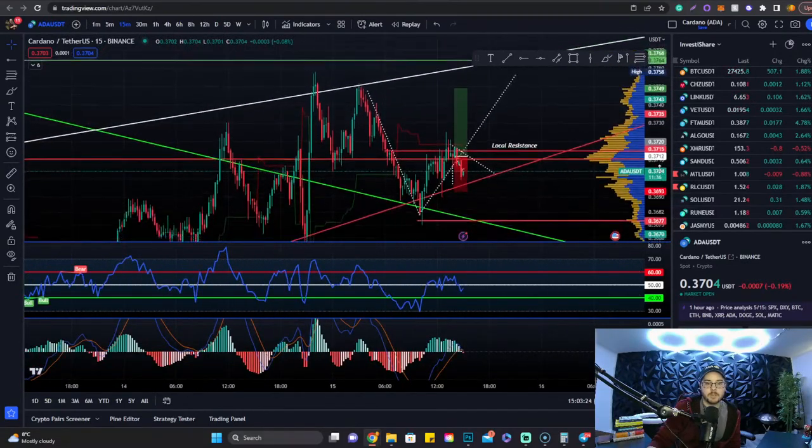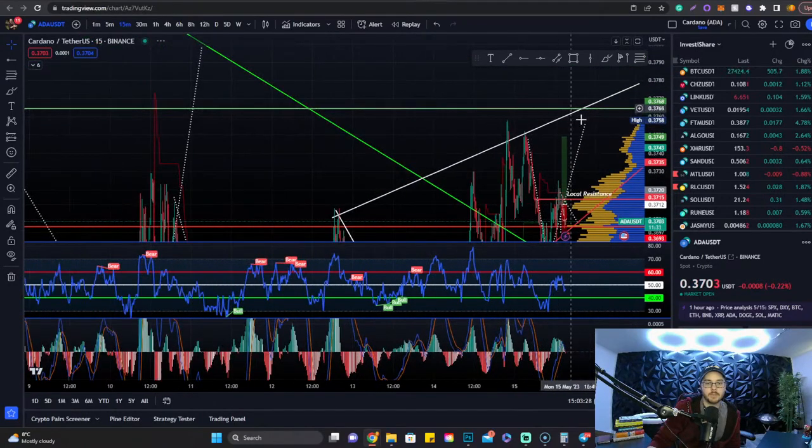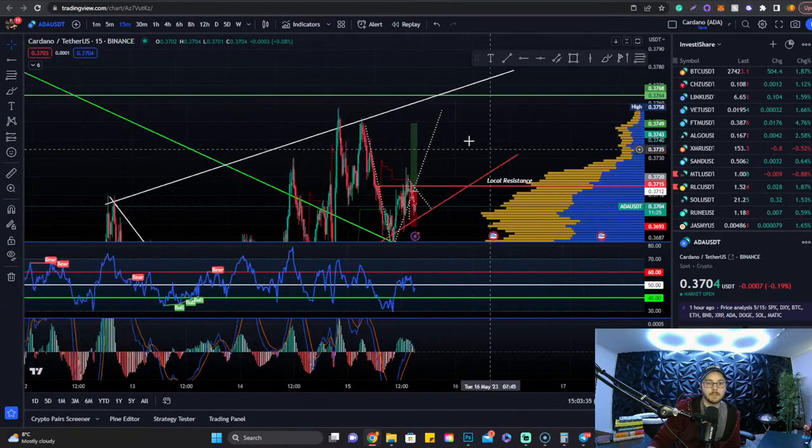But if we uptrend above a critical level of resistance, like here, and this flips to support, then we can have a break to the upside. But it's like a 45% chance that we break resistance that's uptrending.